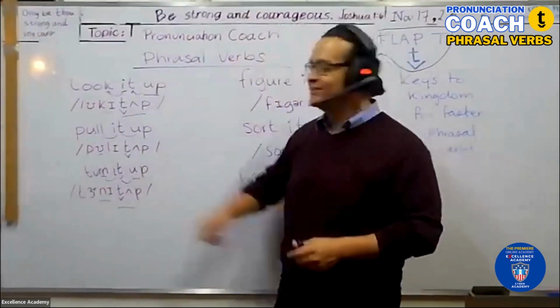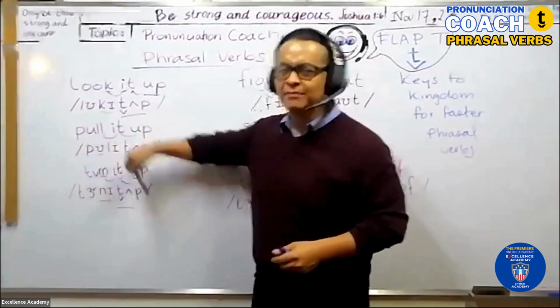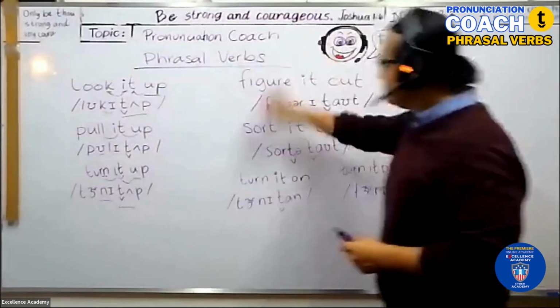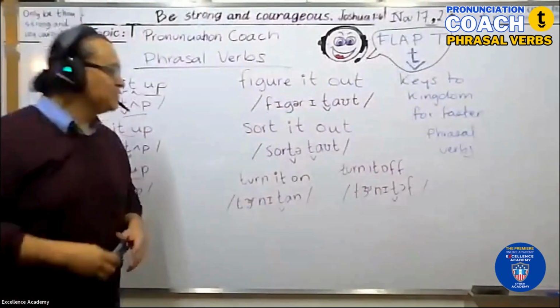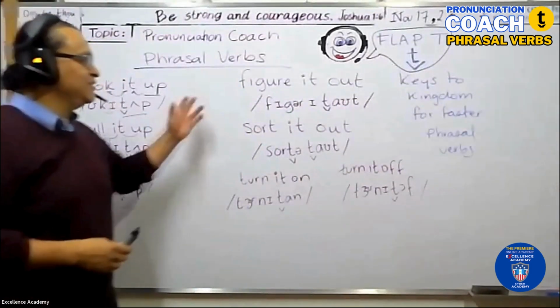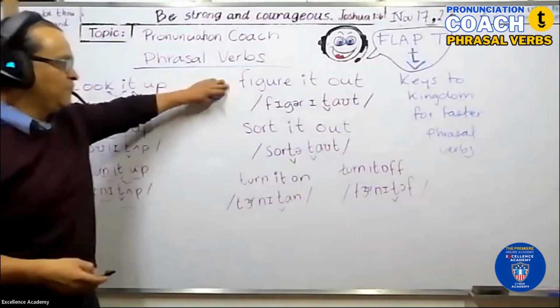You see, it's not difficult. We'll say, turn it up, turn it up. All right, awesome. Now, these two phrasal verbs, you absolutely must master these two phrasal verbs at a call center. Figure it out and sort it out. They're so useful.